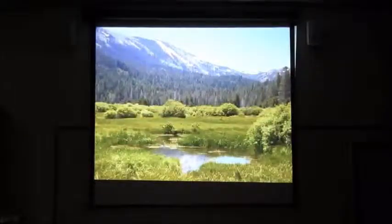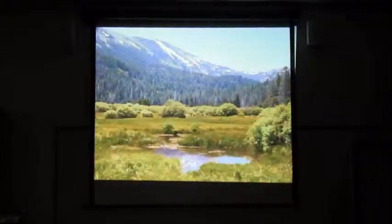And areas like this, Terrazzo Meadows, are a good example. So you get these really beautiful little meadow areas, with these little patches of willows going through there. And this is the place, and in my experience the only place in the Sierra, where you can find Lincoln sparrows singing.